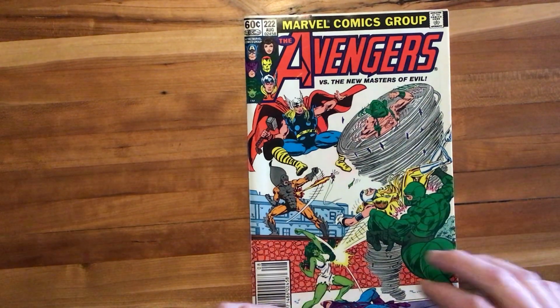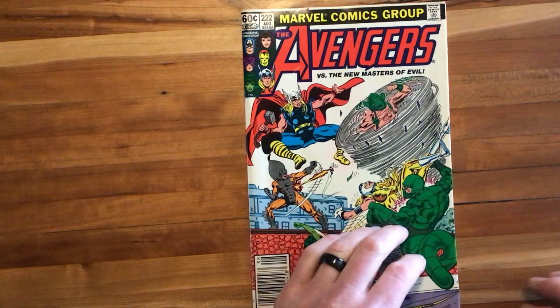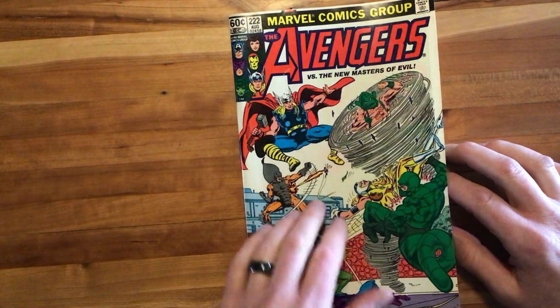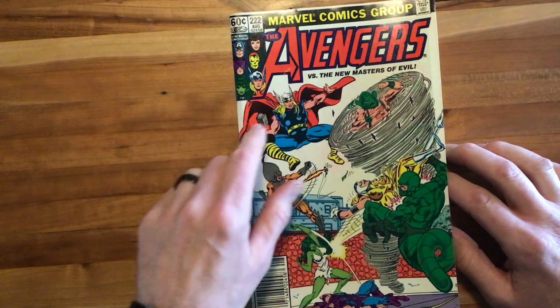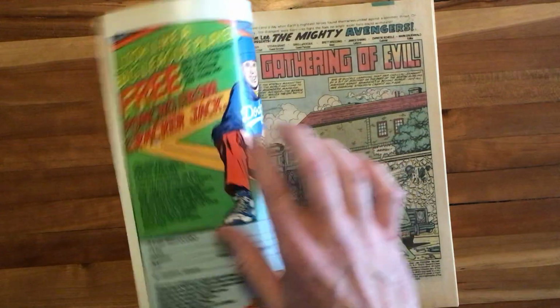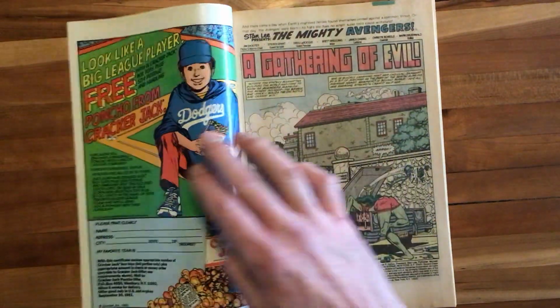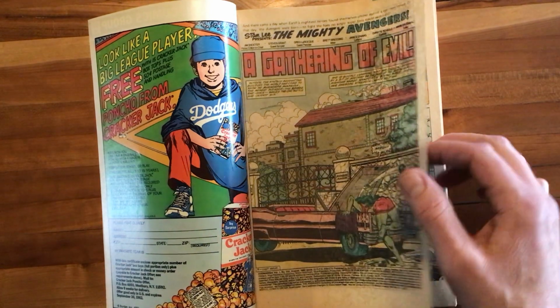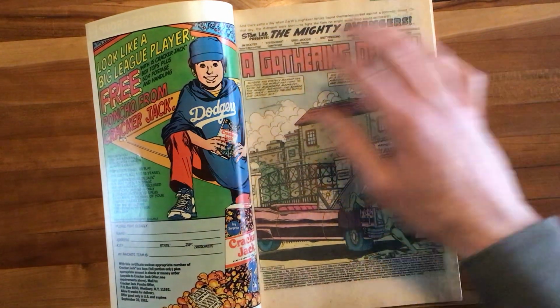This is the Egghead incarnation of the Masters of Evil. Great storyline shortly after She-Hulk joins the book. This is a fun 6 Avenger team here. This team was together for quite some time with a few little adjustments here and there. Captain Marvel, the Monica Rambeau character, will eventually join in 227.